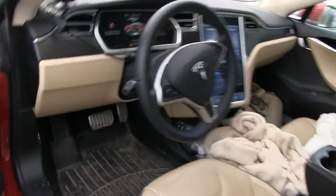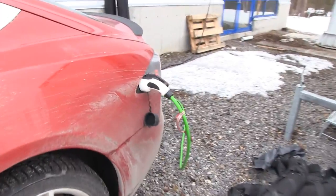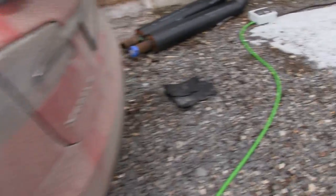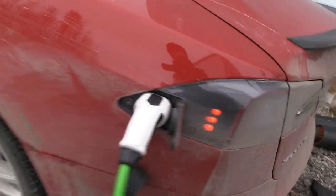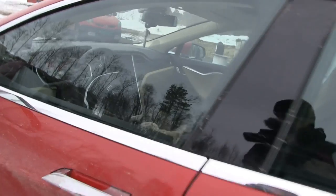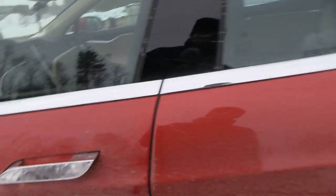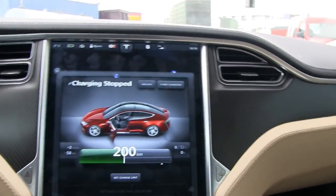Let's see. It says the charging stopped. Well, okay, this is red, but okay, so there is power here. Well, the fuse could be some kind of automatic fuse that shuts off and then turns on again. If I don't lower the current, it will probably just shut off again. And as for the Tesla or the charging box, once it stopped, it's not going to automatically resume.